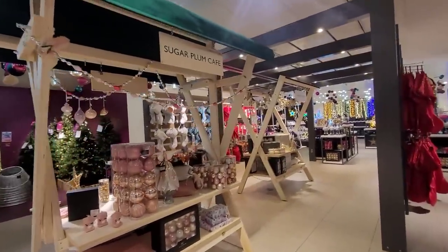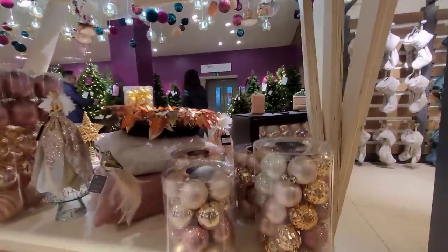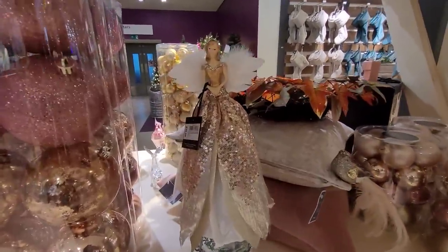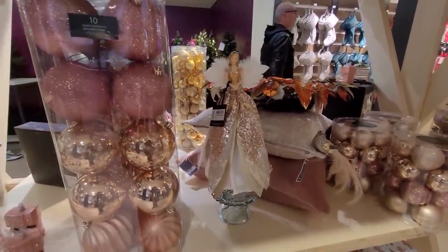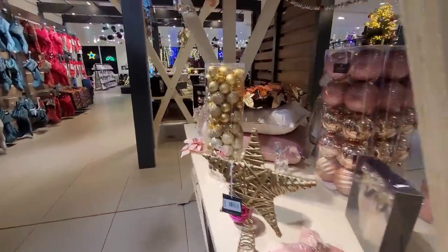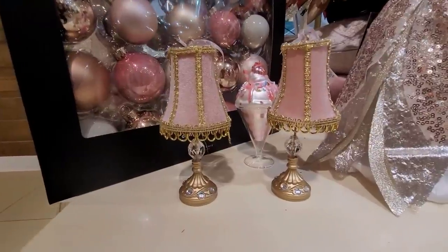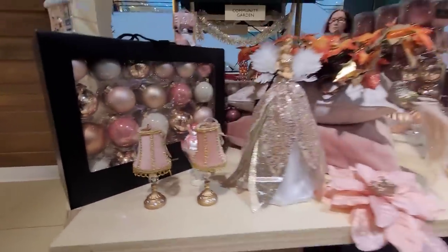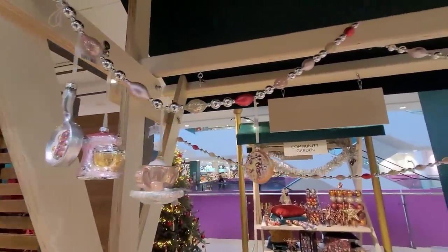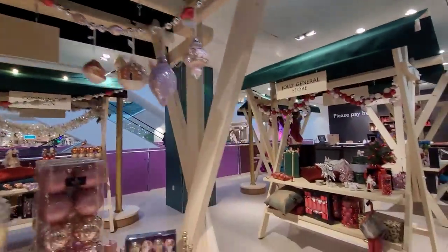Sugar Plum Cafe. I reckon some of my viewers might like Sugar Plum Cafe. Like gentle rose golds. Isn't she beautiful? I'd wear that. Oh, look at these. Beautiful, vintage. And they've hung up some on this very, very delicate little garland here. It's that Sugar Plum Cafe.